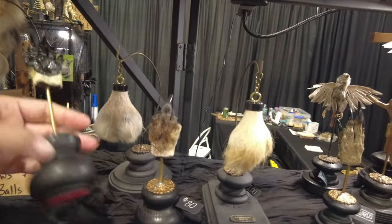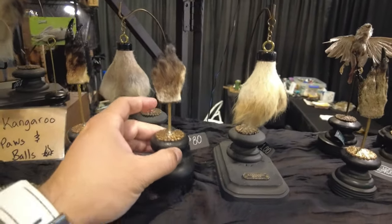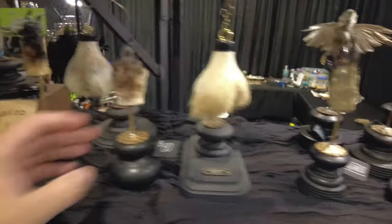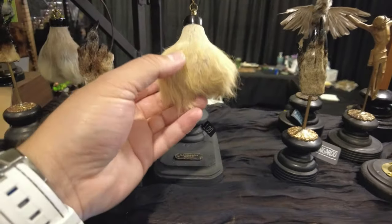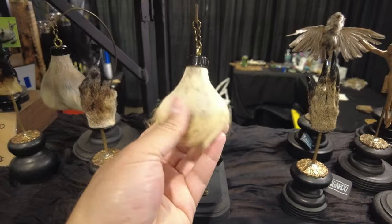You need your own little, what are these? It's like an otter foot or something like that. I can't even tell. What does it say? A kangaroo foot. You need your own kangaroo foot? They got it. You need kangaroo balls? They got it. I think they're lucky. If you do that and you rub them, I think that's good for good luck.